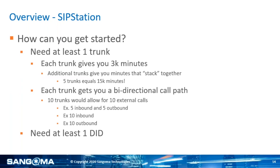In order to get started, you need at least one trunk from us. That trunk will give you 3,000 minutes inbound and outbound, lower 48 US states, I believe parts of Alaska and most of Canada. Each trunk will get you a bidirectional call path. So just think of it like the phone line you used to have, that analog one. You can make a call or receive a call on it.